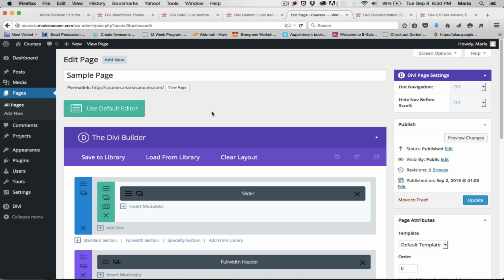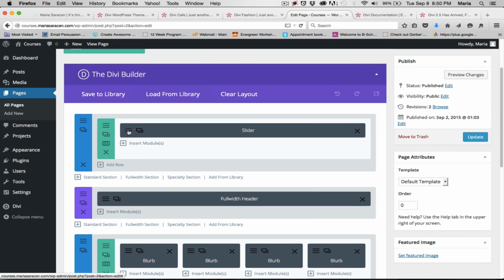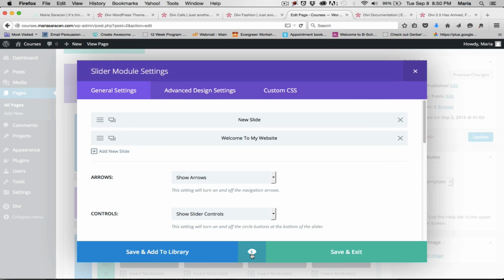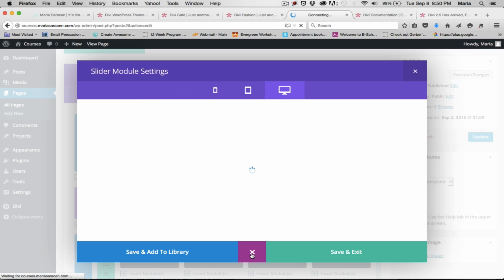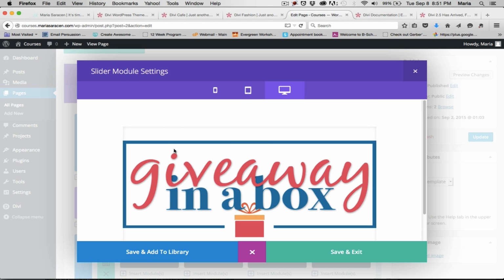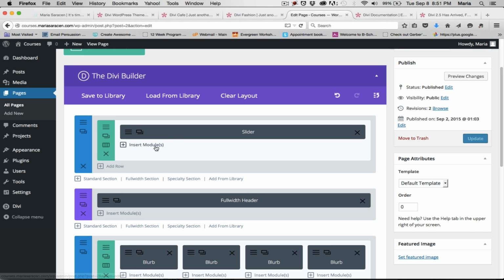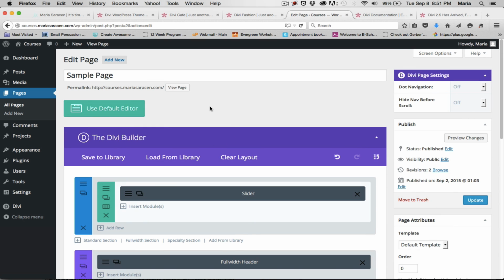Now, a very cool feature that's new is that you can see in preview mode what your page looks like, so that you don't have to save changes in order to see it or preview it outside of this builder. So this is what it currently looks like, the slider module settings. I'm going to close that because I'm happy with it. Save and exit. But basically, this is the Divi builder.